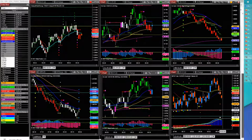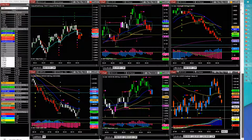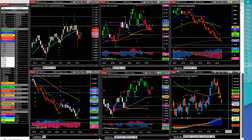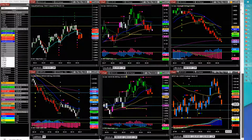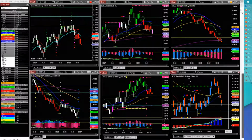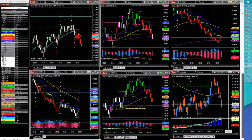1229.50 for the entry, and 1227.25 is money management. So looking to get back to our entry at 1229.50 before we get down to 27.25 on soybeans. And heating oil heating up.